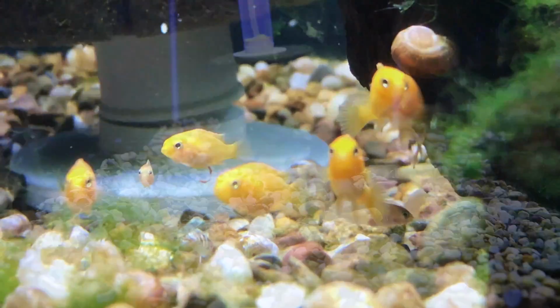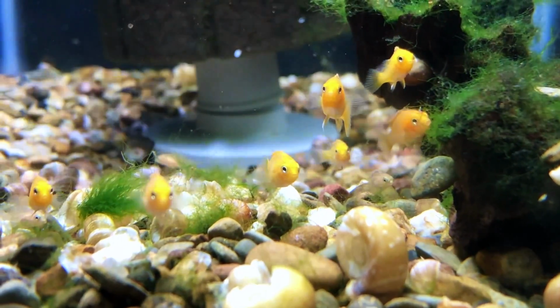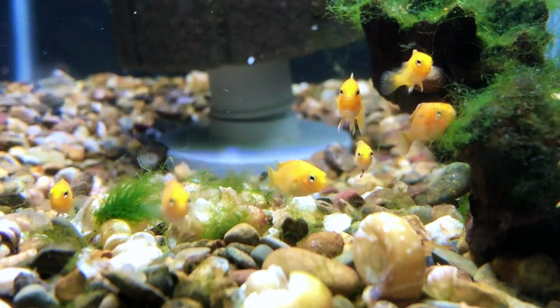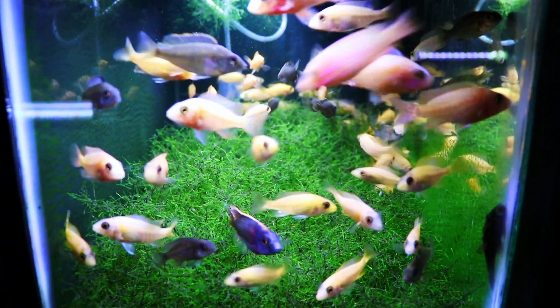And so now we've got two different groups here, but they're really cool. I really like the yellow labs. They're relatively peaceful for an Mbuna, and like I said, we like to pull a group out every now and then.